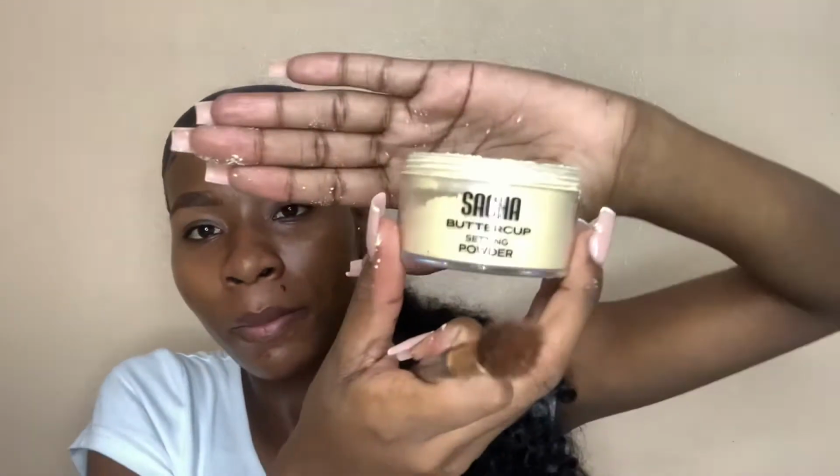So now that that is blended, I'm gonna go ahead and set my eyelids with some setting powder because you don't want any creasing throughout the day. Let me tell you, you can wear this all day. When I'm finished, you'll see. So I'm gonna go ahead with the Sasha, oh my god, I opened it, Sasha Buttercup powder. This one is in the shade Buttercup Light, I think. Yeah, Buttercup Light. I usually use just regular Buttercup or Banana, I think.